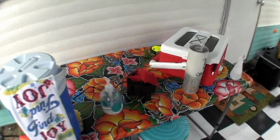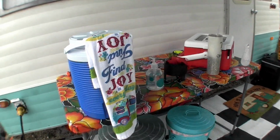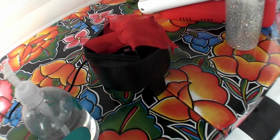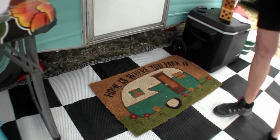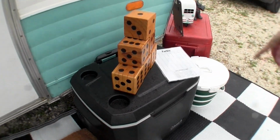All right, so tell us, you got this right here. So this is like my little outside working station. And I also do my dishes out here. I like to be outside as much as possible. You got your little fireplace here, then your little recycling and trash. Then she's got her little home is where you park it, and then over here looks like you got drinks and a little Farkle game.